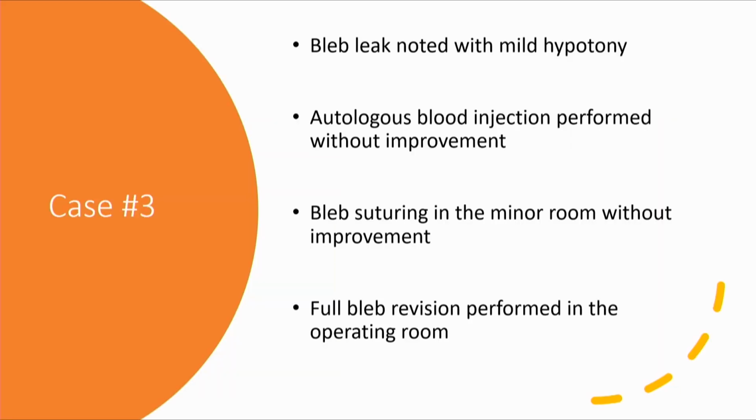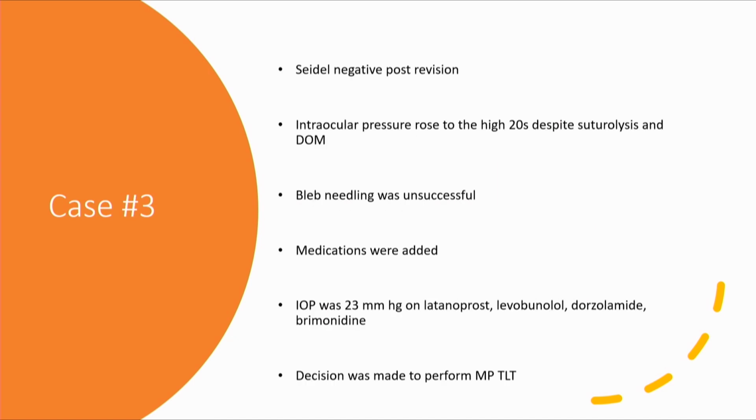Well, patient started becoming hypotonous. We had a bleb leak. We tried a few different more conservative things to do, especially on a monocular patient with this advanced field. Autologous blood, gentamicin, doxycycline, bleb suturing in the minor room, which actually made it significantly worse. And so I ended up having to take him back for a full bleb revision, which I really, really did not want to do. This made things extremely difficult.